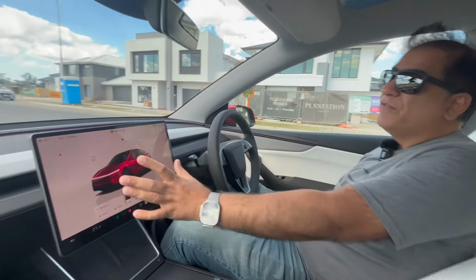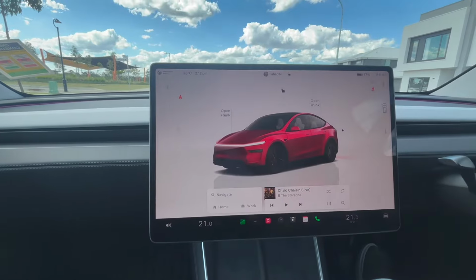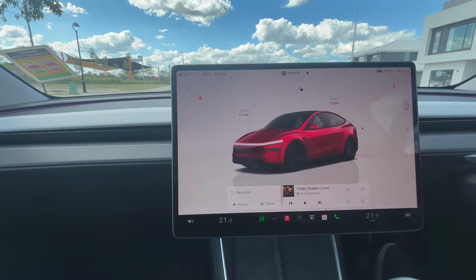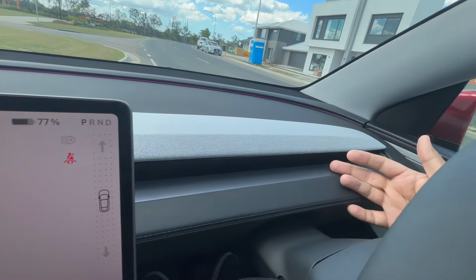That's new. We've got the 15.4-inch infotainment screen, and all your features, all bells and whistles, everything to control in this car falls on this screen and has to be tackled on the screen. There's nothing being added in front of you in terms of an instrument cluster. Unfortunately, no, it is Tesla.